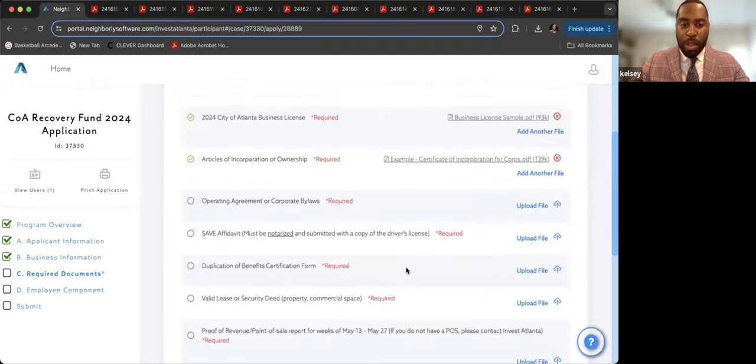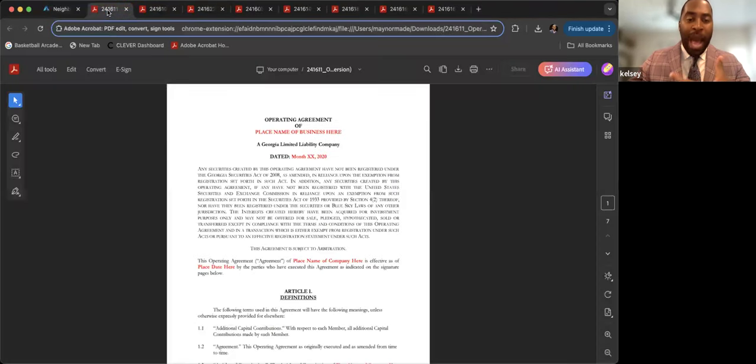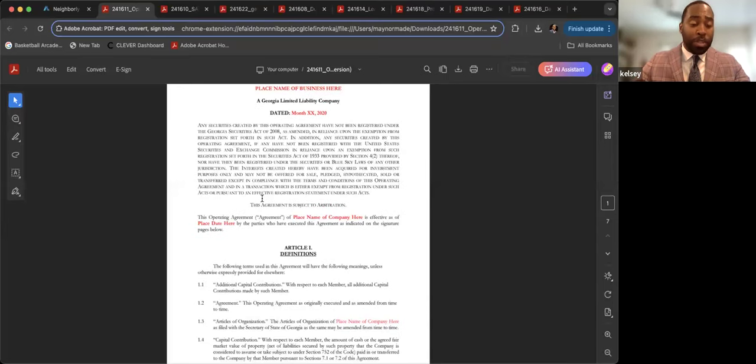All right, we'll move right along. Operating agreement. An operating agreement tells how your business operates. I have a sample here, but it's a legal document that you create. If you have partners, other owners in the business, or investors, this is a good document to have, and you must have it for this application. And it's a document that must be signed.